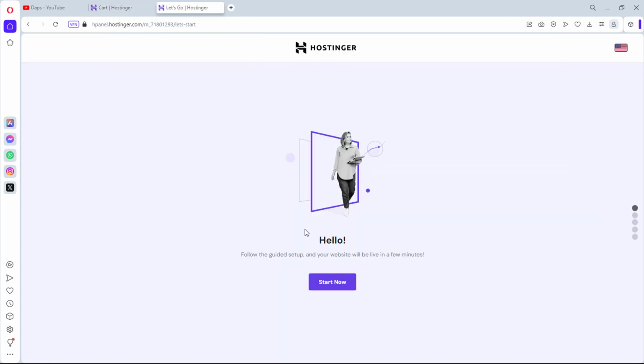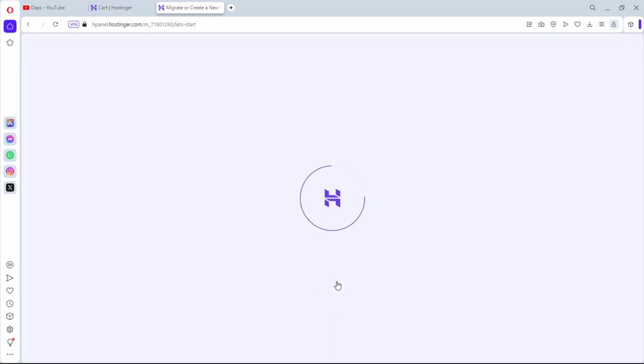So once you are done making your secured payment, you should be able to set a password. That's if you have a new account. In my own case here, it's not a new account. I have like 3 plans separately on this account. So you'll be directed here for you to start now. What you have to do is to follow the procedure. Just hit the start now button.